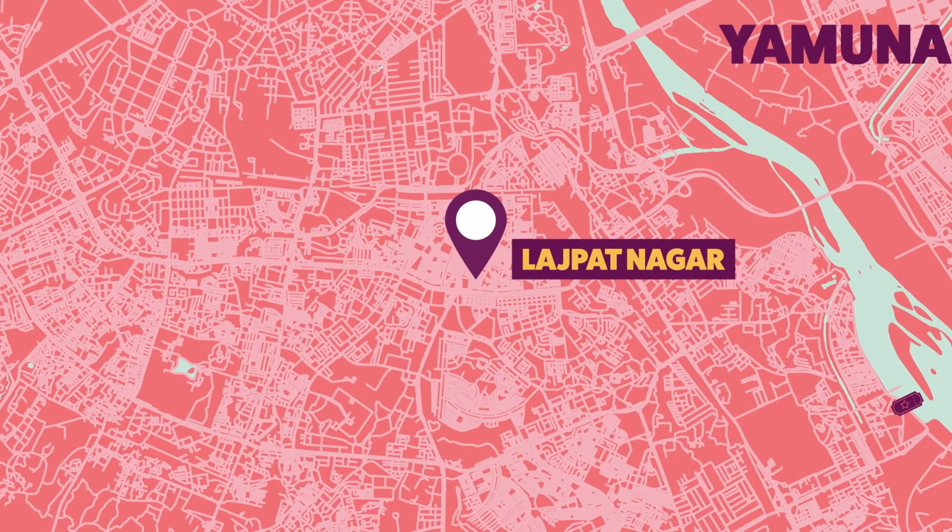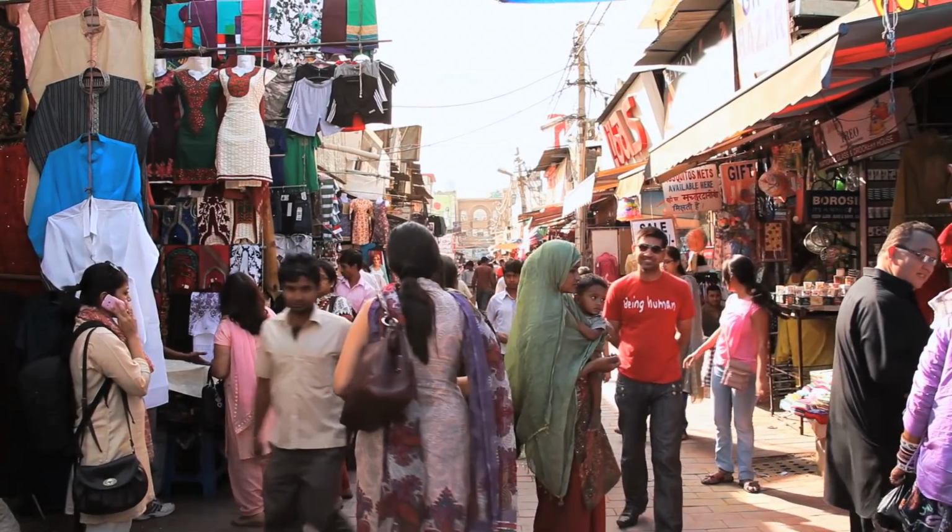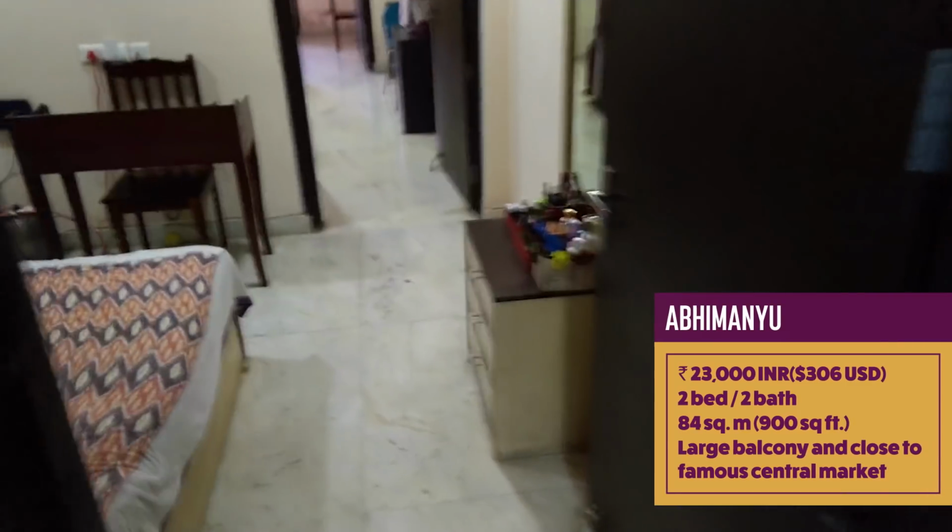Hi, I'm Abhimanyu, I'm 20 and I live in Lajpat Nagar 2. It's a locality in southeast Delhi and Lajpat Nagar is pretty famous for Central Market. And those of you who don't know what Central Market is, it's a humongous bazaar where you can literally buy anything you want at dirt cheap prices. And like any other locality in Delhi, you can find absolutely delicious food here.